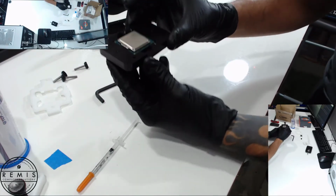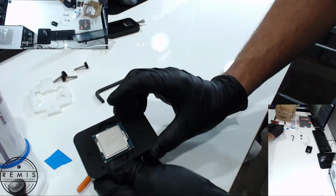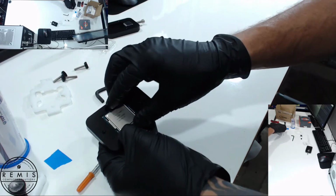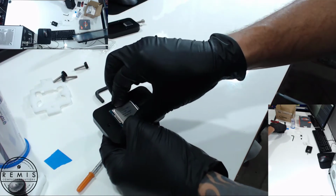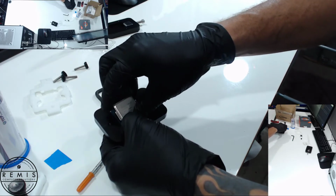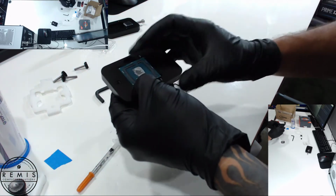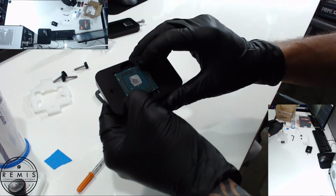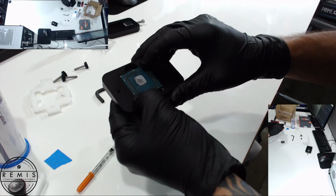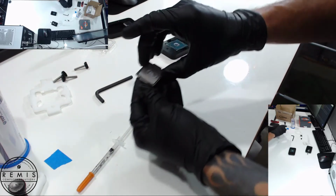So let's see, can you guys see that? Okay, cool. So I kind of put my finger down here at the corner, and then I just pull away. And there is the die of a cute little 6700K. And there's the bottom end of it all.